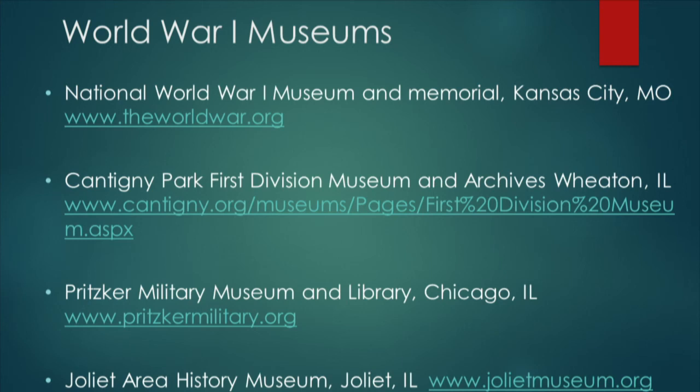Things like the Joliet Area History Museum, which has a giant poster of Gold Star servicemen, all the men who were killed from Will County during the First World War. They've got a big poster with all of their photos on it. They have documentation that was donated from families, uniforms, things like that.